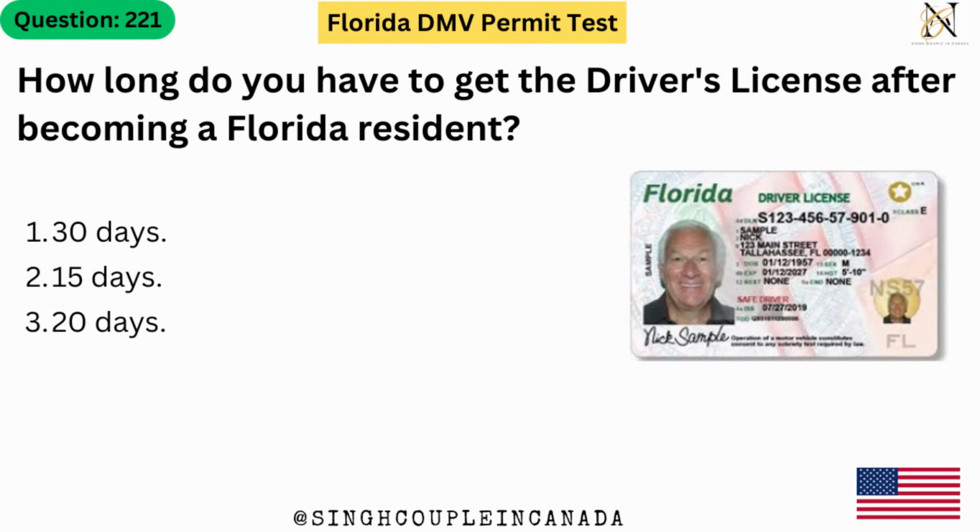How long do you have to get the driver's license after becoming a Florida resident? 1. 30 days. 2. 15 days. 3. 20 days. The answer is 1. 30 days.